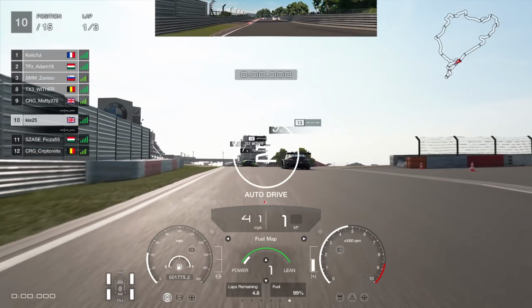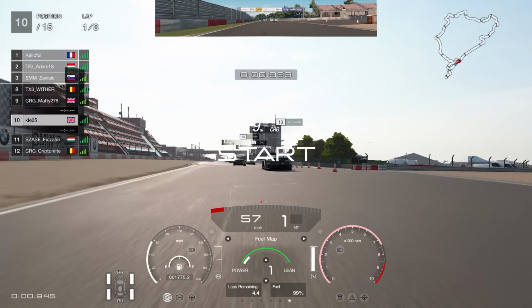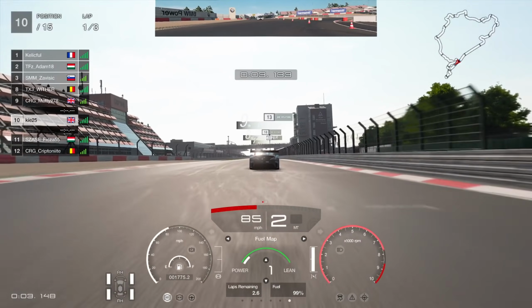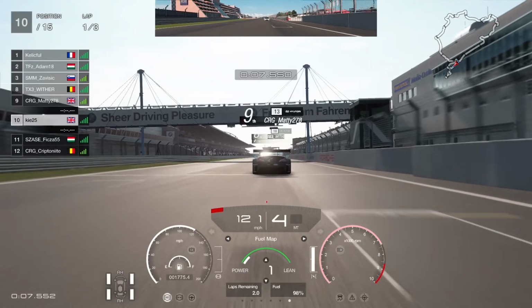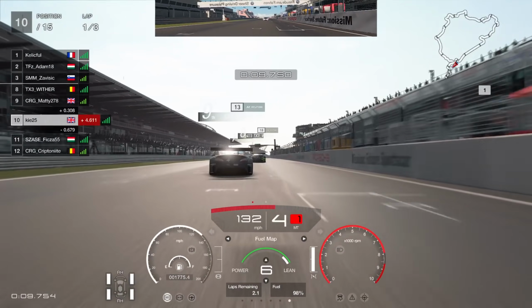So this race was a fuel saver, just like the daily race we had a while ago. This one though has one extra lap, so around 24 minutes or something like that in total distance. We're in the GT3 cars, obviously. I'm driving the Porsche. We're going to work our way down into turn 1.